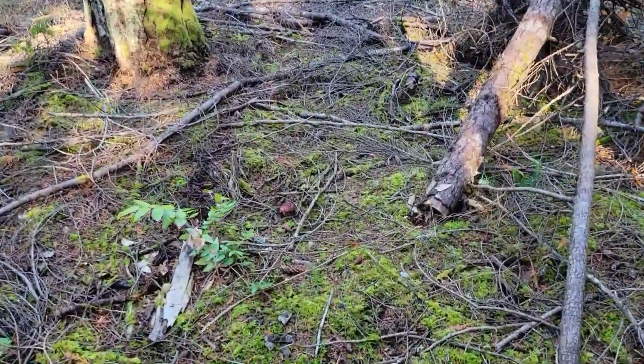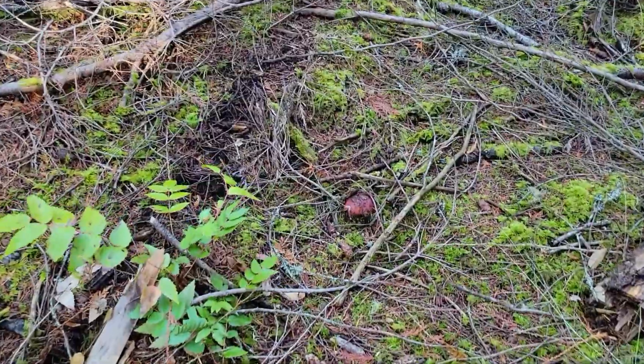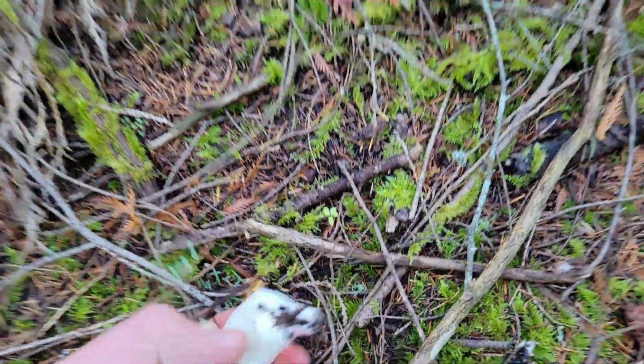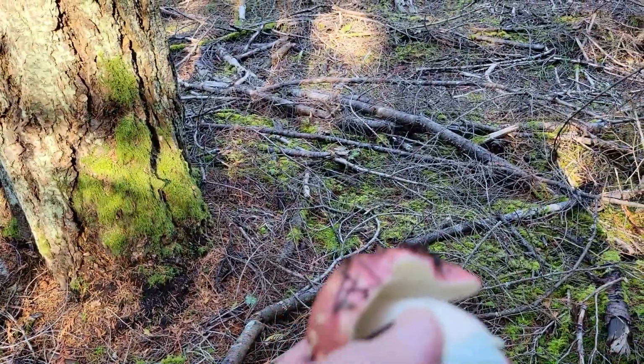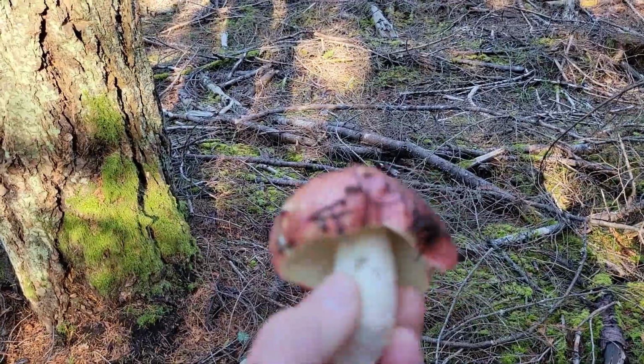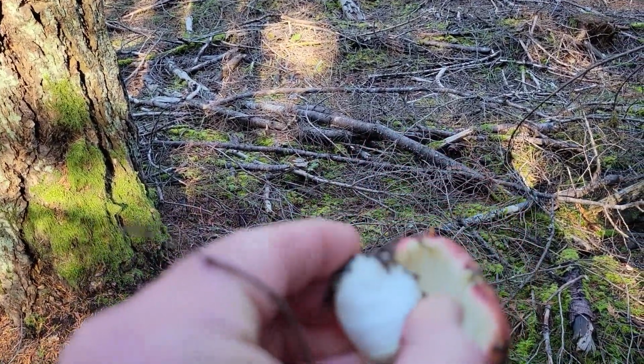Oh yeah, look at him. Okay, I don't know if you can see him. There you go. Nice color. Look at that. Man, they're pretty, aren't they?